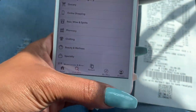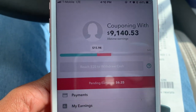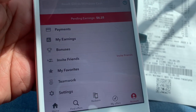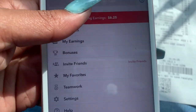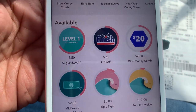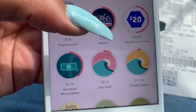So let's go to my account and see. Right now I have $15.94, 9,000 lifetime earnings, and $6 pending. So guess what? I'm definitely cashing out. And it won't let me click on reach 20 to cash out because you got to have at least 20. But let's see if I have any bonuses. So here's all the bonuses it tells you down here, and you can look over those if you are not familiar with Ibotta, meaning you get extra money back.